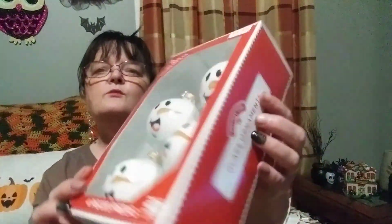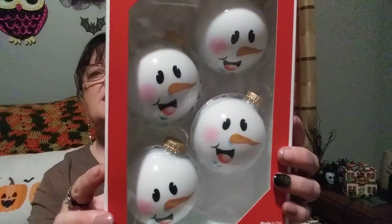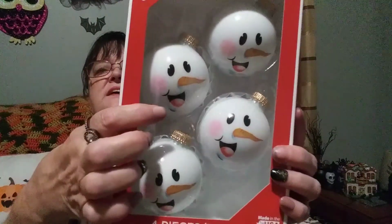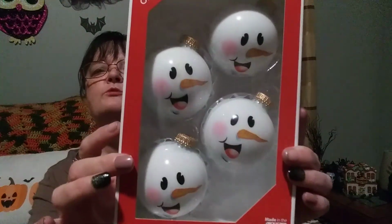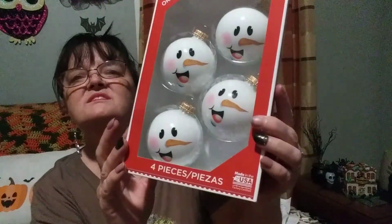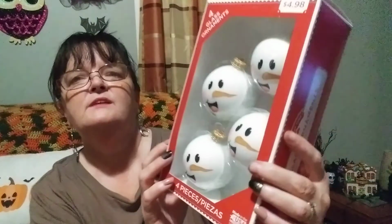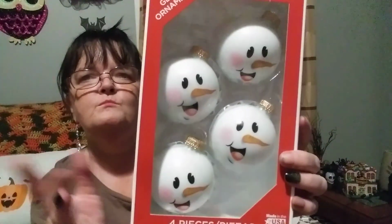And the last one is these white snowmen. Look at his face. Look at that smile he has. These are just so cute and darling. I should have picked up 2 boxes of these, but I can always look again when I go back up there and see if they have any and get them later and add to it.